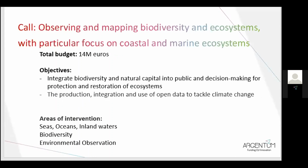This call deals with observing and mapping biodiversity and ecosystems, with particular focus on coastal and marine ecosystems. It too has a funding rate of 100% of eligible costs. The expected outcome is in support of the implementation of the Green Deal and the biodiversity strategy.